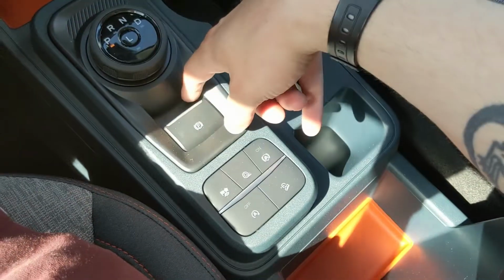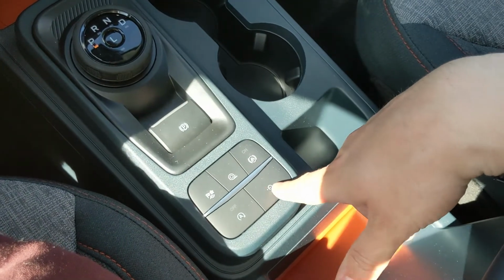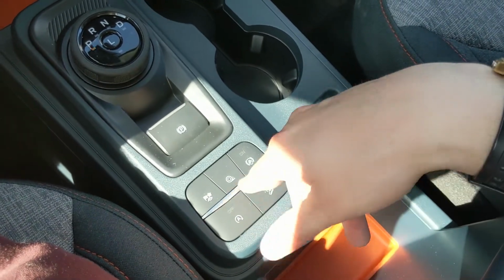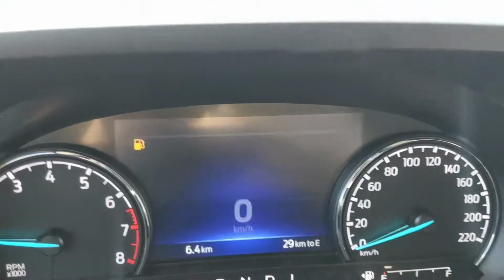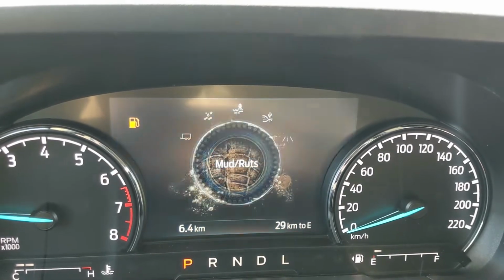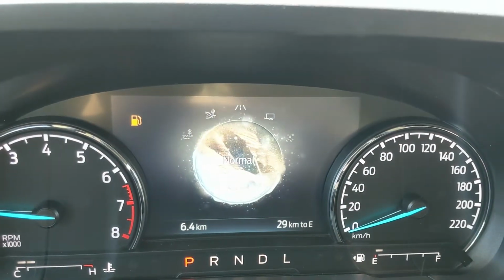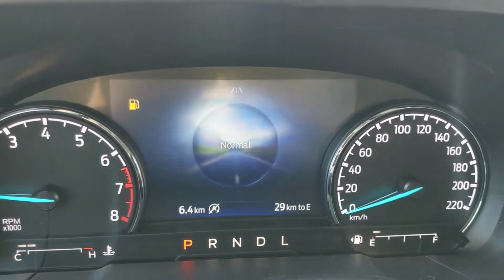2 cup holders, parking brake, brake hold, hill descent assist, auto start stop shut off, traction control shut off, and drive mode selector for normal, tow haul, slippery, mud ruts, sand, and back to normal. So you can customize your driving experience a bit there.